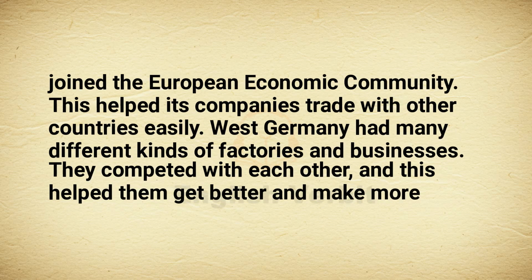It also joined the European Economic Community. This helped its companies trade with other countries easily. West Germany had many different kinds of factories and businesses. They competed with each other, and this helped them get better and make more goods.